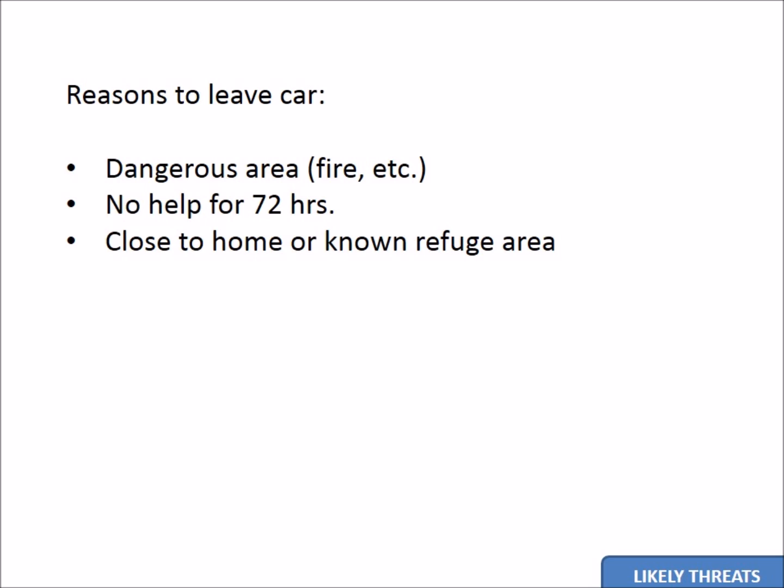Obviously, I have the bag because I feel there are threats I may encounter while on the road or stranded. Now, in most scenarios, I'm going to stay with the car. That's the smart move in a typical survival situation. That's what you should do. But I also wanted to define in advance the likely threats that might cause me to leave the car, in which case I would then need to use this bag and rely on it to get me to a safe place. This is essentially that list.